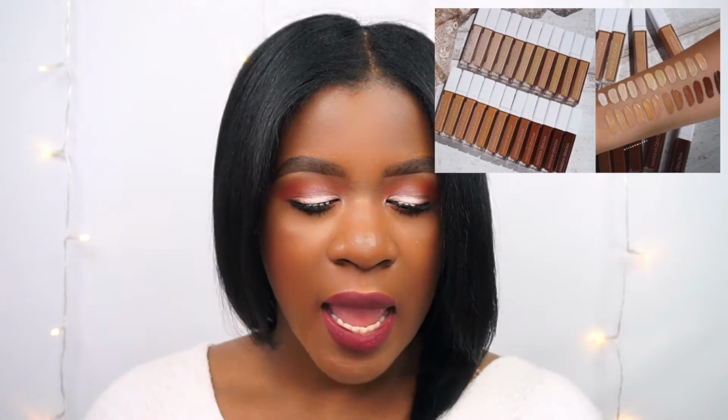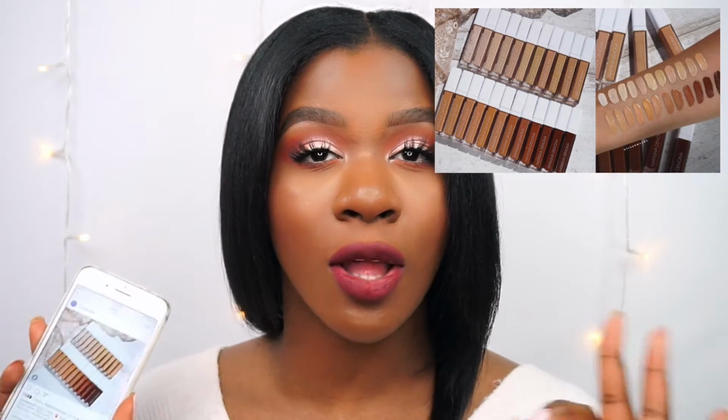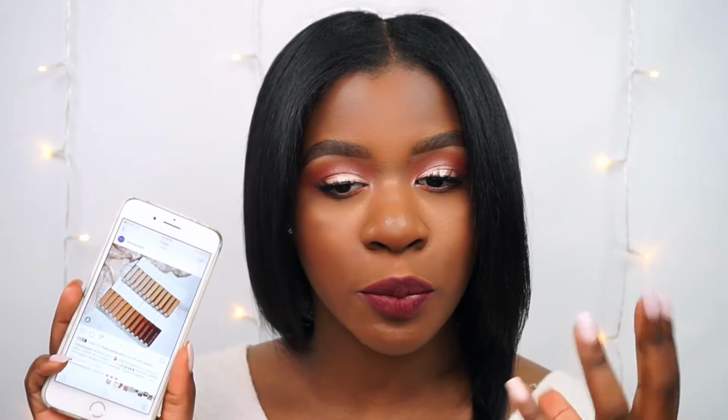So okay, the first one I do have is the Natasha Denona Transfix Matte Concealer, and it's supposed to be a medium to full coverage concealer. And when I saw all the shades, y'all, honestly, I was really impressed because when it came to Natasha Denona, I just didn't feel like they would have so many shades for their concealers, but I was low-key impressed. I saw the comments on there and a lot of people were like, we need more darker shades, but I think everything looks pretty even. From the light shades to the dark shades, I think it's a pretty good shade range.